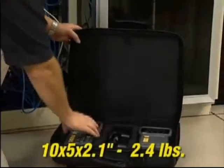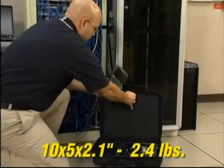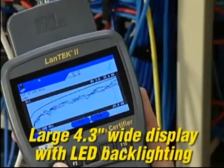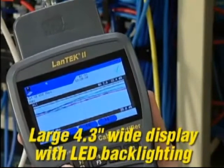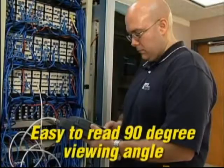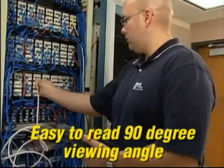The durable housing is lightweight, and its slim shape makes it easier to hold and carry on the job site. The large ultra-bright 4.3-inch widescreen display has crisp white LED backlighting for easier viewing of high-frequency data plots. It also provides a nearly 90-degree viewing angle, making it easier to read in many situations.